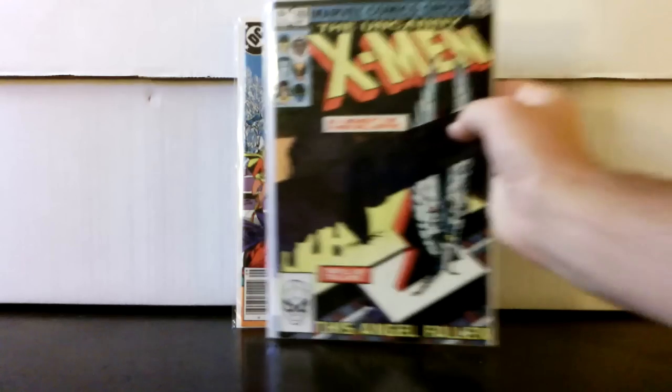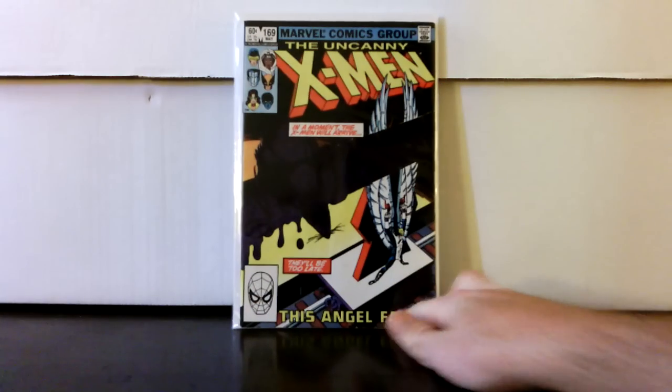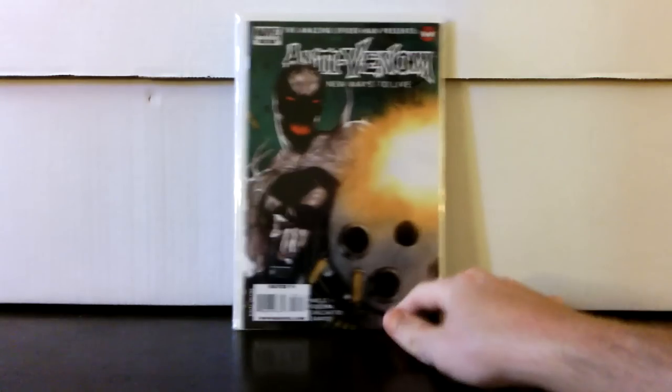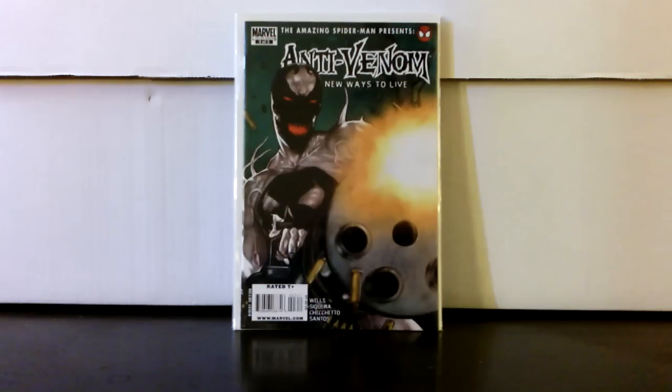Along with this one, Uncanny 169, first appearance of the Morlocks in comics. Uncanny 169, I paid $7.50 for that, with the appearance of Angel Dust in the Deadpool movie, and I could definitely see some crossover, Deadpool, X-Men, Morlocks possibly getting in the mix. This one I just picked up because I needed it to complete the run. It's a really tough book to find in the wild.